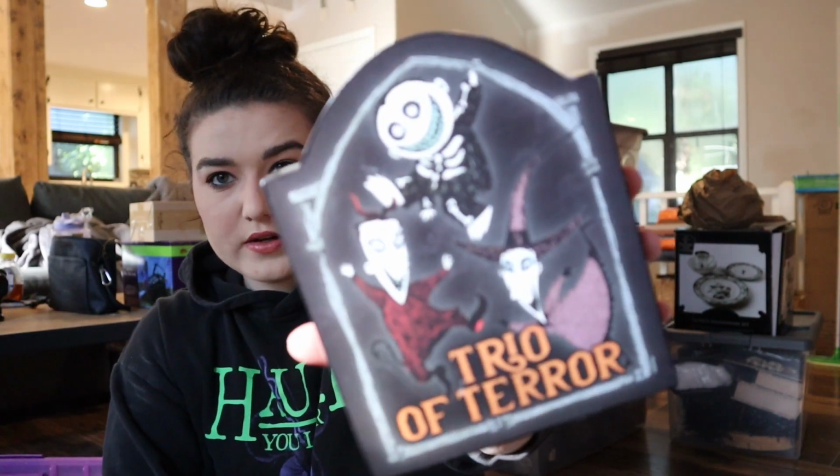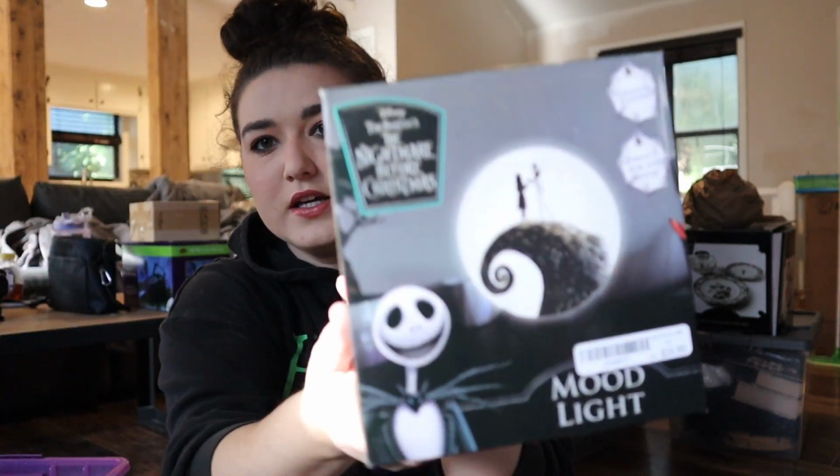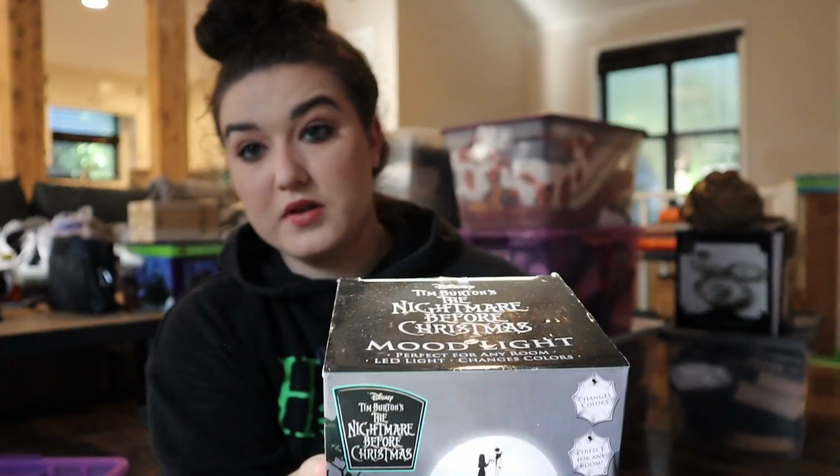I've got a little Lock, Shock, and Barrel Trio of Terror sign, which is super cute. Oh no. Dang. I've got a pumpkin. I've got my Jack and Sally sphere mood light, and it's textured so it looks like the moon. It's really, really cool. And it changes colors, which is fun.